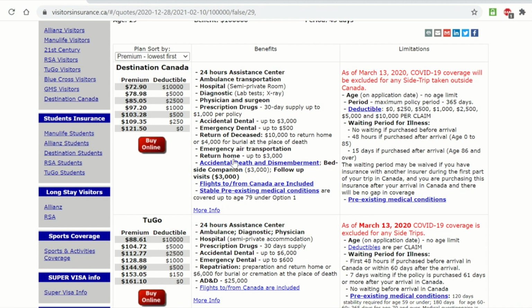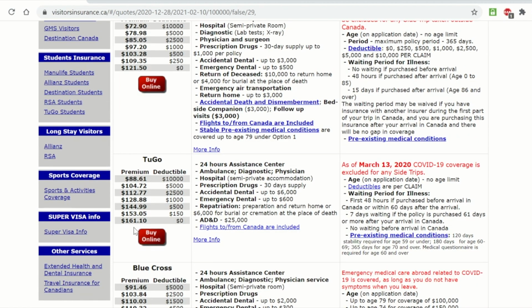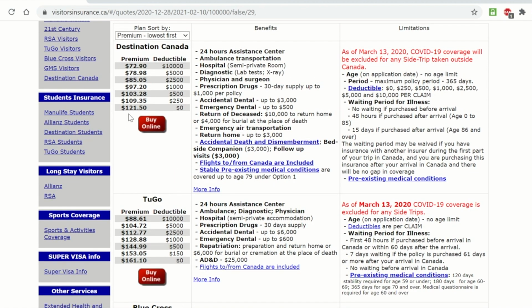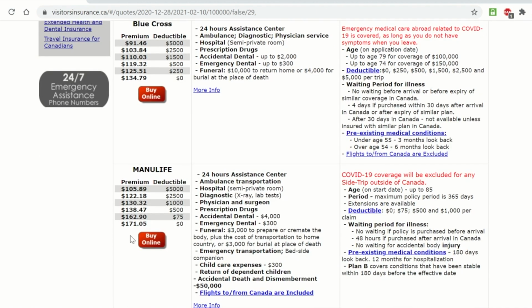You can read that based on whatever company you want to go ahead with. So for example, TuGo is charging $161 for zero deductible amount, which for Destination Canada on the other hand was $121. And let's take one more example for comparison. Blue Cross is $134.79 for zero deductible, and let's go to Manulife, which is the most expensive. Like I said, it is $171 for zero deductible.